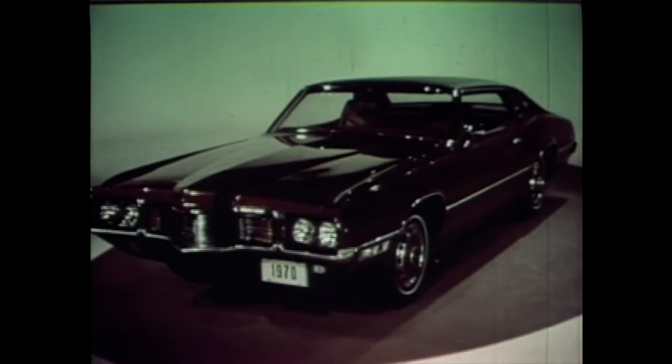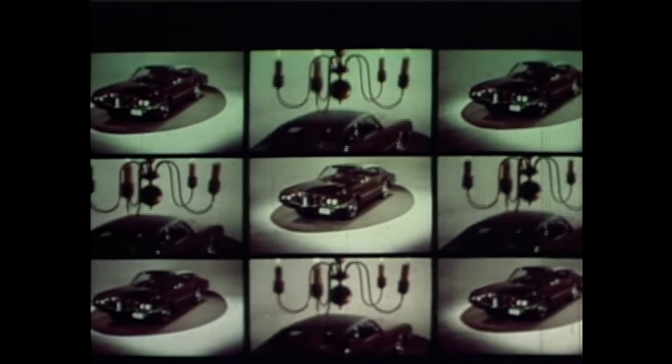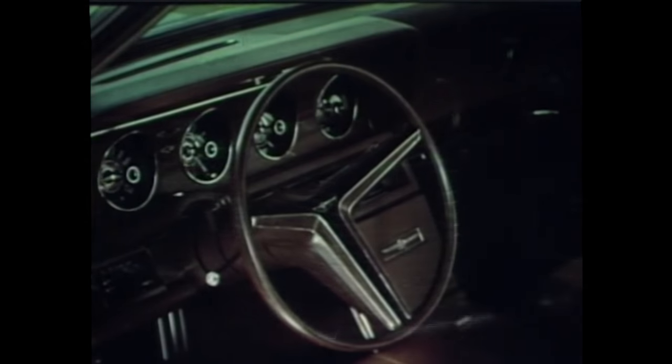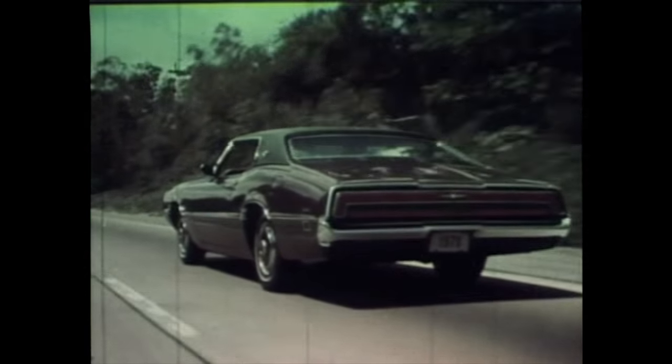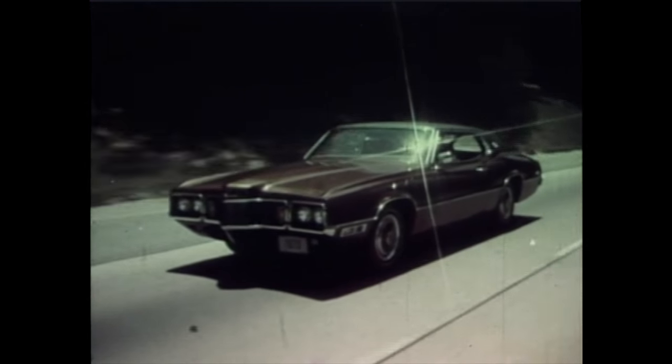Elegance for a new decade. The 1970 Thunderbird, completely redesigned to remain unique in all the world. A bold new front end. Solid state instrumentation. The 1970 Thunderbird. This year, buy more than a car. Go fly a bird.